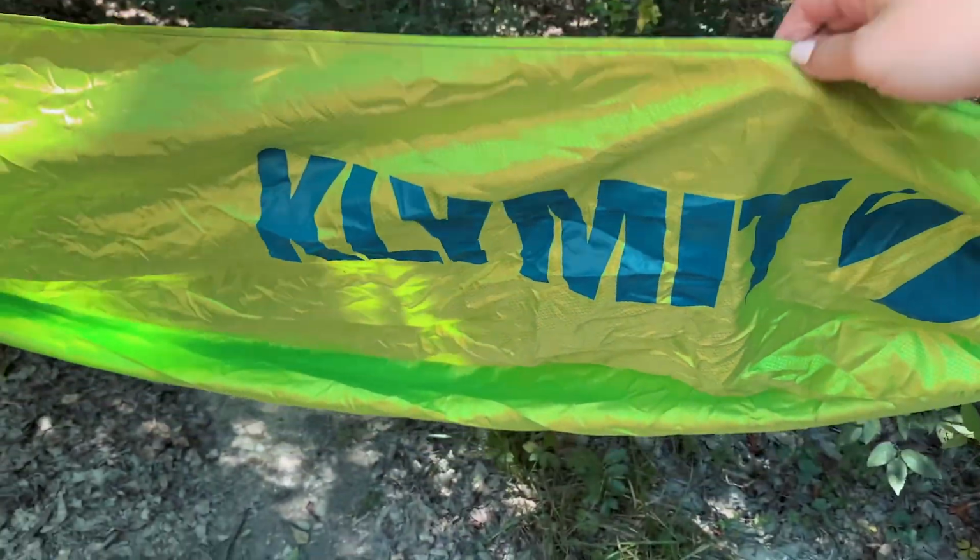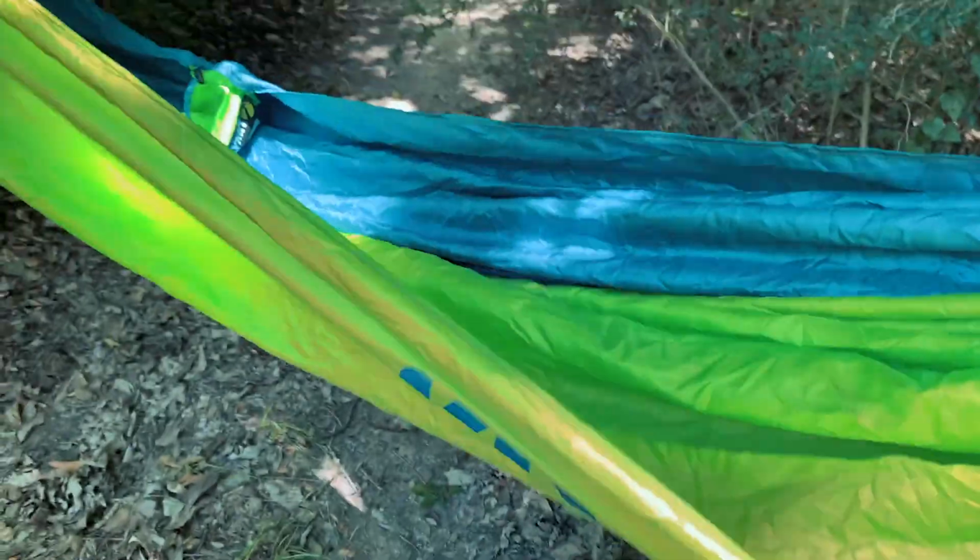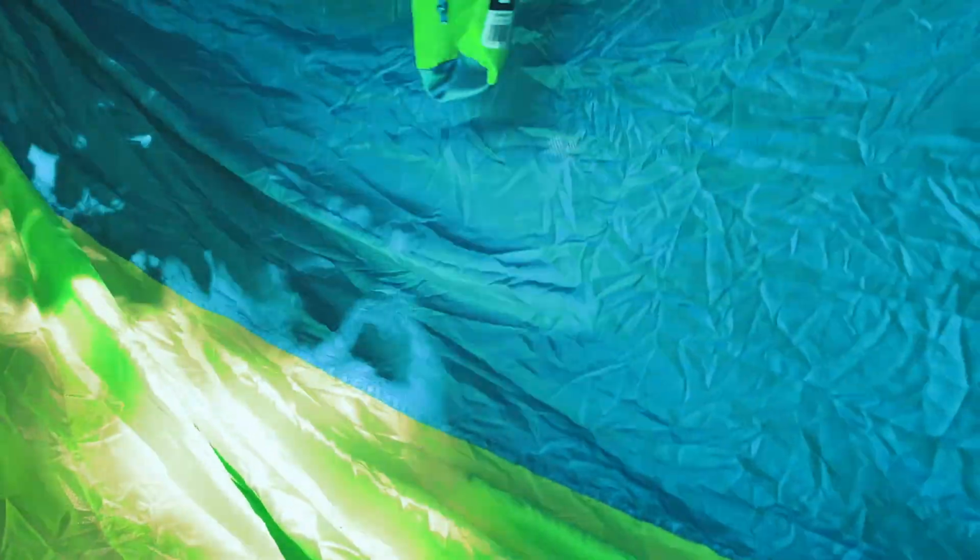Alright, so review on the hammock. It's all set up. This is the Climate Traverse double hammock. I do want to say, this only has two panels. As you can see, there's the blue and the green.